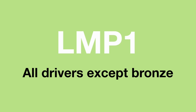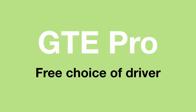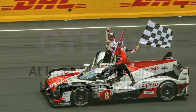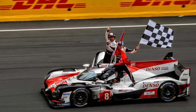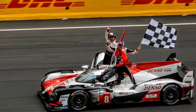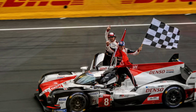In LMP1, all drivers except bronze drivers are permitted. In LMP2, a 2 or 3 driver lineup must consist of at least 1 silver or bronze driver. In GTE Pro, the choice of drivers is completely free. In GTE Am, a 2 or 3 driver lineup must include at least 1 bronze driver and 1 bronze or silver driver. There is both a minimum and a maximum driving time per race for all the drivers. It varies with the rank of the driver to keep the field as level as possible. It also stops the team from only using 1 driver for a race.